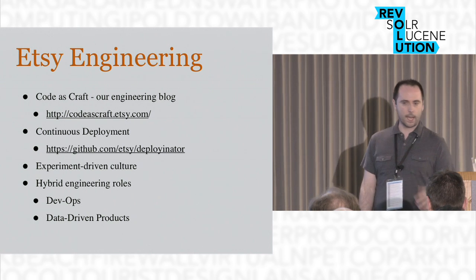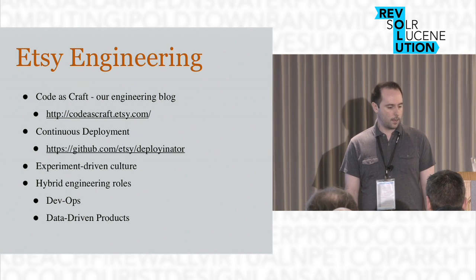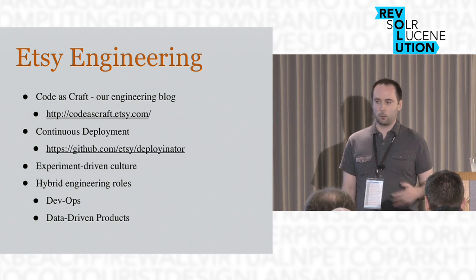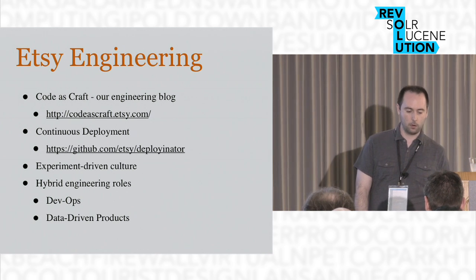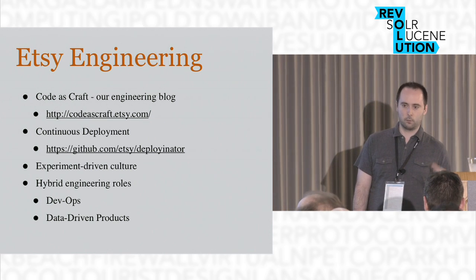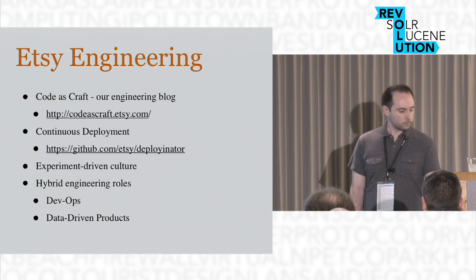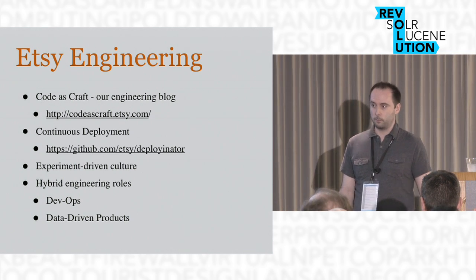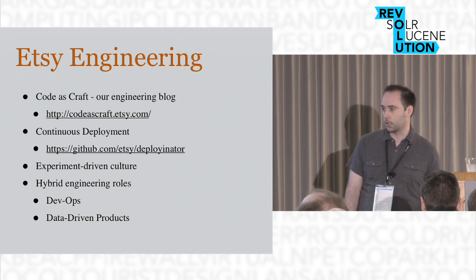We also really like hybrid engineering roles. We talk a lot about DevOps, product dev. All of the people maintaining the search cluster are also the people tweaking the relevancy algorithms, also interfacing it with the PHP code. My background is actually academia. I am and probably always will be a PhD candidate in computer science focusing on machine learning.